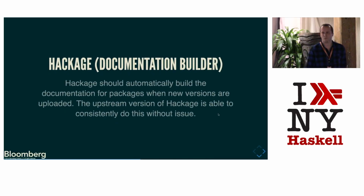So one other issue that we've run into is with the documentation builder of Hackage. Now this is super nice on the upstream Hackage, right? You never actually have to build your documentation yourself. Basically, as long as you've written, okay, you of course have to still write your documentation yourself. But once you've written it, it should upload nicely to the upstream Hackage. It'll build it for you, and you'll get the nice docs, so people can see how your API can be used.